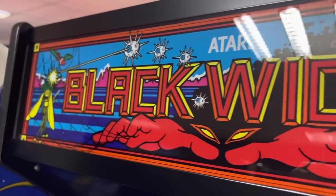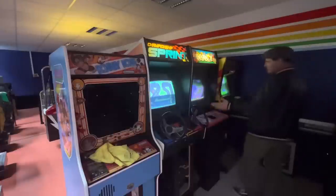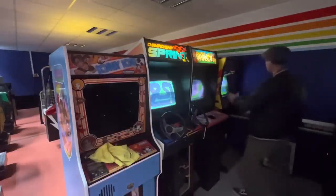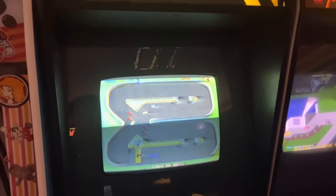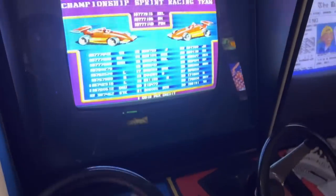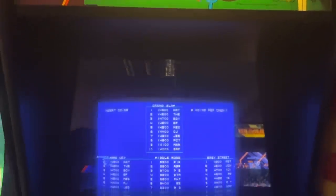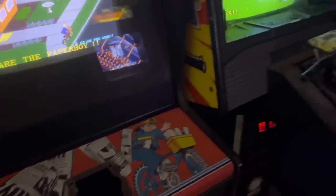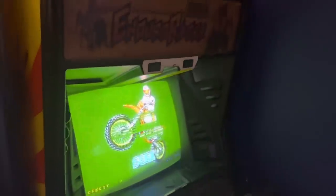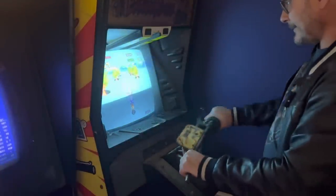Would love to have this for the museum or even for my own collection. It is so cool. And then we have a Donkey Kong and two Atari System 2 cabinets, Championship Sprint and Paperboy, one of my favorites. The only difference between System 1 and System 2 is a monitor, really. They use mid-res monitors in the System 2, but the hardware is pretty much the same. Love Paperboy, but again, this one was being worked on when I arrived, so I hope Craig gets that going. And then we've got an Enduro Racer. Fond memories playing this back in the day on my Sinclair Spectrum. Loved Enduro Racer.